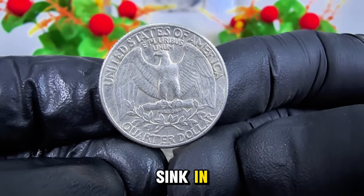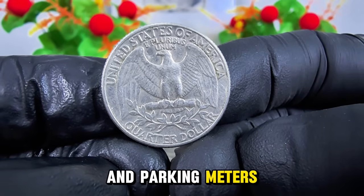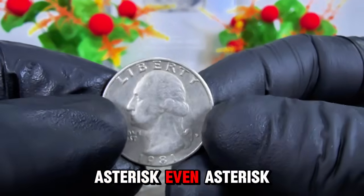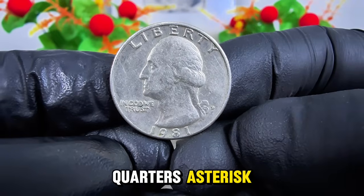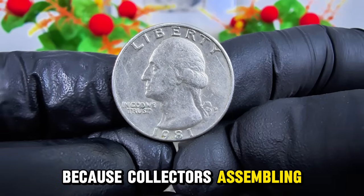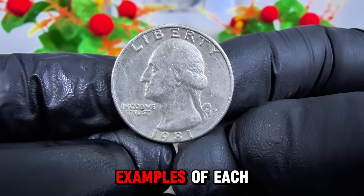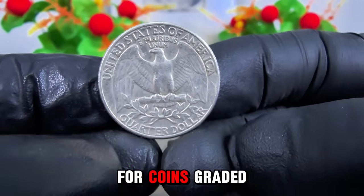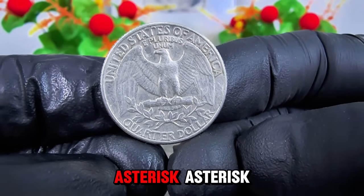Let that sink in. A coin that passed through vending machines, grocery stores, and parking meters turned out to be a nearly $10,000 treasure. Even high-grade non-error 1981D quarters are beginning to heat up. Why? Because collectors assembling registry sets, the finest examples of each coin by year and mint, are paying top dollar for coins graded MS67 and above.